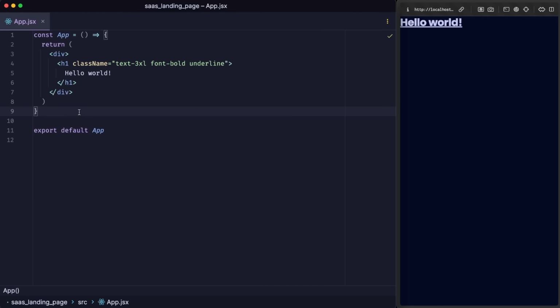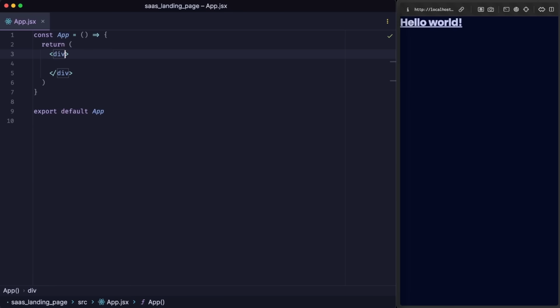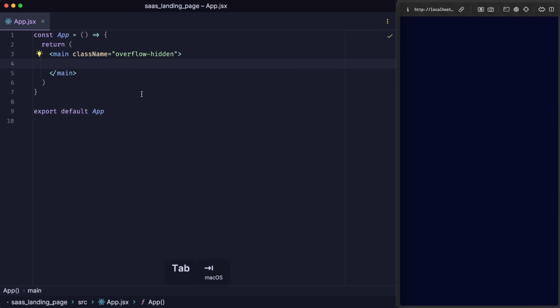We'll use the app file for organizing different sections of our landing page. So I won't put the H1 directly in here. Rather, we'll turn this into a main HTML5 semantic tag, and I'll give it a class name equal to overflow-hidden. This will make sure that we don't see unnecessary scrolling bars. And then within here, we can render different sections of our page.